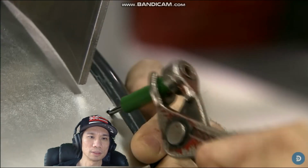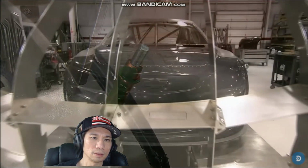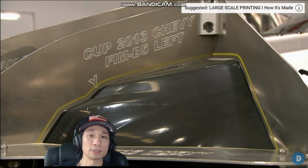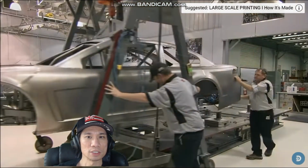They pull a gauge through the gaps between the templates and the car body. The gap cannot exceed the tolerances set by NASCAR. Wow, they often must tweak the shape of the body part to meet regulations for certain cars.